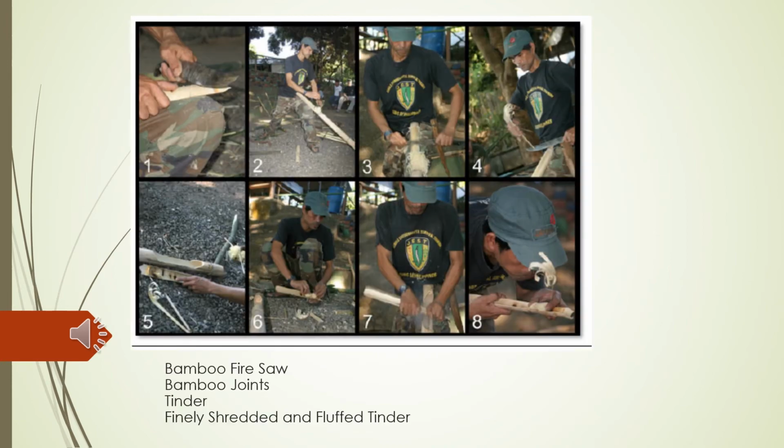The bamboo fire saw is constructed from a section of dry bamboo with both end joints cut off. The section of bamboo, about 12 inches in length, is split in half lengthwise. The inner wall of one of the halves, called the running board, is scraped or shaved thin. This is done in the middle of the running board. A notch to serve as a guide is cut in the outer sheath opposite the scraped area of the inner wall. This notch runs across the running board at a 90-degree angle.